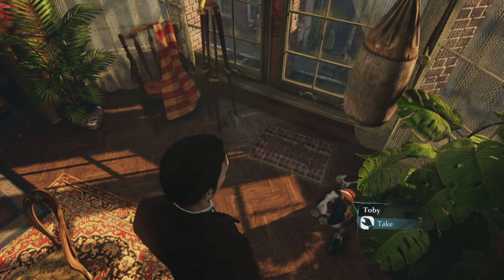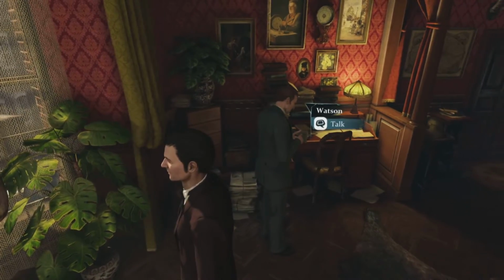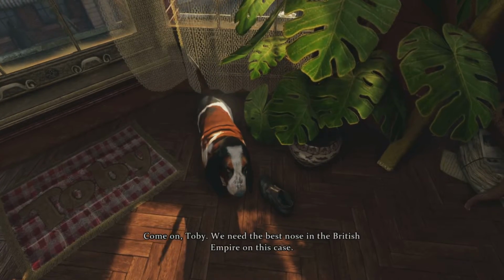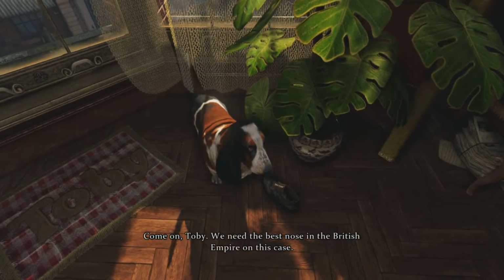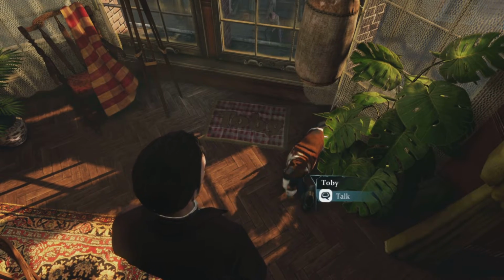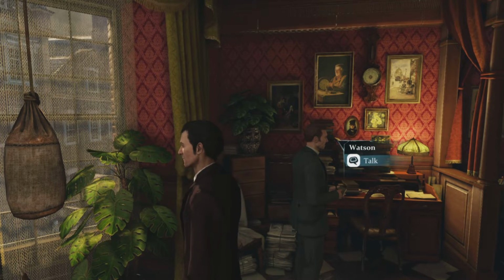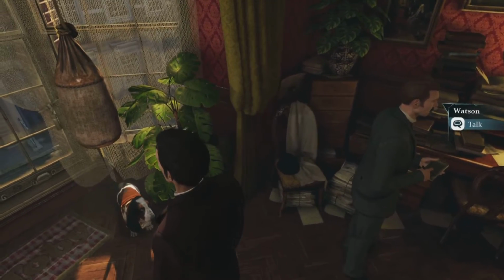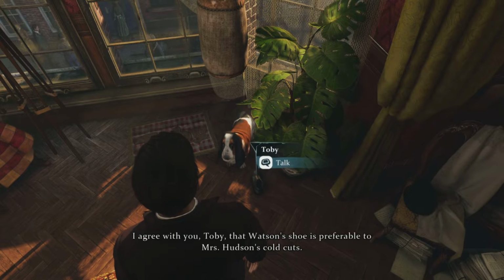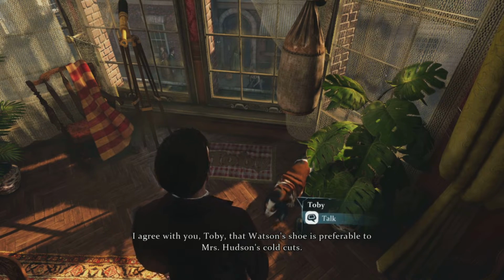Alright, Toby, you ready to be more useful than someone else here? Come on, Toby. We need the best nose in the British Empire on this case. I agree with you, Toby, that Watson's shoe is preferable to Mrs. Hudson's cold cuts.